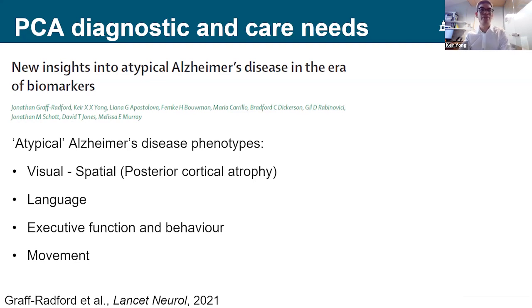Such individuals tend to develop symptoms in their 50s to 60s and often face particular barriers in receiving an accurate and timely diagnosis. For example, many people with posterior cortical atrophy often spend years being told they have symptoms of stress or menopause, that they're burnt out from work, or be misdiagnosed with having had a stroke.